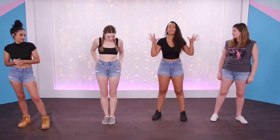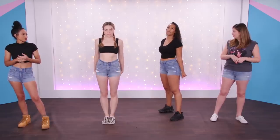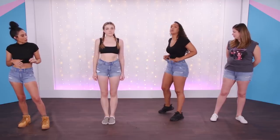I love that they are stretchy. I think stretchy for me with shorts is the way to go, especially for people that have, again, more junk in the trunk. Stretchy just makes sense because it's gonna sit on your butt better than the structured type of jean, because that can flatten your butt and it just doesn't sit right. So I really do like these.